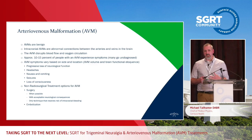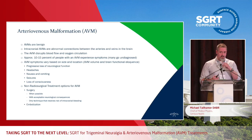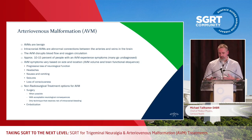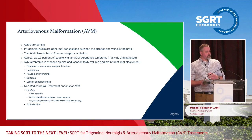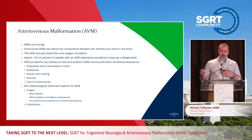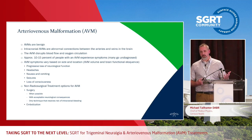Surgical is really the only way to guarantee a non-bleed risk after surgically addressing it, but it is subject to being a candidate for surgery and also being willing to accept some of the neurological deficit associated with the surgery of an AVM in a specific eloquent area of the brain. They can also be partially embolized. Sometimes we treat these that have been partially embolized, so if they drain deep in the eloquent brain, they'll embolize those, and then we'll treat more of the periphery of the AVM.